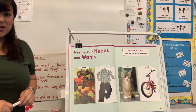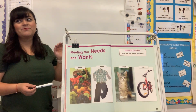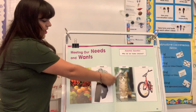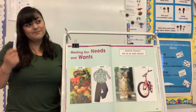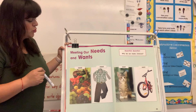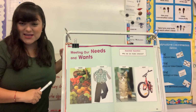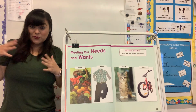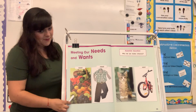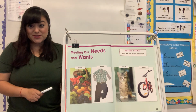Okay, so what do you know is something you need? Do you need a bicycle to survive? No, we just want a bicycle to have fun. Do we need a kitty cat in our house to survive? No, we want a kitty cat pet to have fun, but not to survive. Now, do we need clothes to survive? Yes, because if it's too cold, we need layers of clothing so we can stay warm to survive. Now, do we need fruits and vegetables to survive? Yes, definitely. We do need fruits and vegetables to survive.